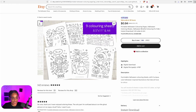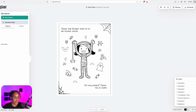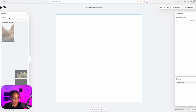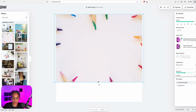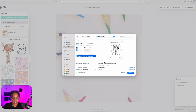Now, each Etsy listing has these example listing images that you can see. So we're going to go ahead and create that really quickly in Kittl. So go up here to projects. Let's click on new project. First thing that I'm going to do is create some kind of background for this product image. So I'm going to go to photos and I'll click on, let's see if we can get a desktop or something, like a kid's desk. And this was just already in Kittl, nothing special. And then what we're going to do next is go to uploads and upload the image that we just downloaded of our project, the coloring book page.